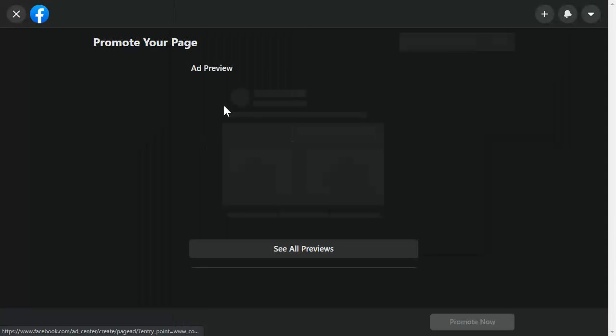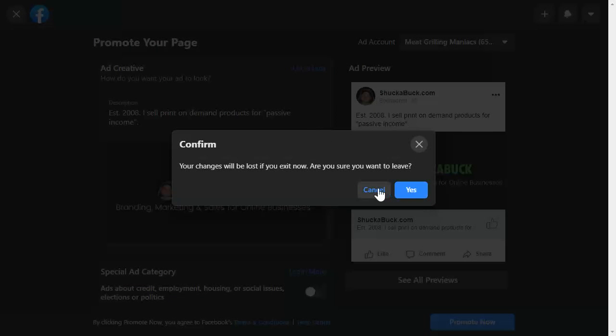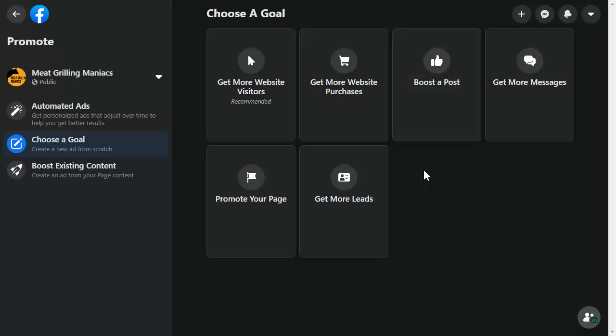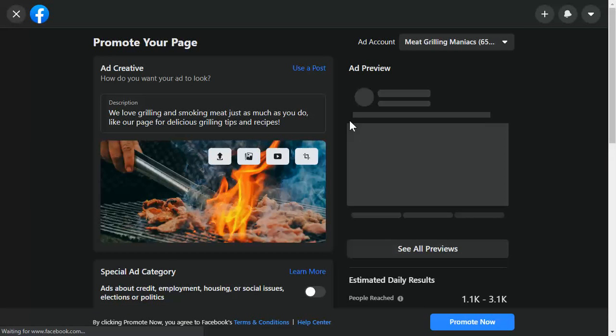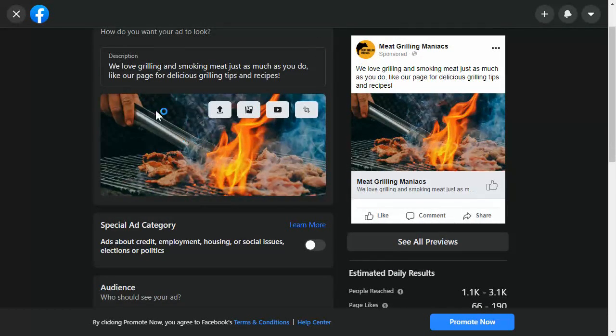So if we wanted to promote our page, I'm going to go in and see if I can go into a different ad account. Hold on a second. All right, so I guess they changed this. I don't know where to get to my ads manager anymore. So I guess what we're going to do is go through this, and it's new to me. So I'm going to go to promote my page, and we're not going to use a post. We're actually going to use just an image.